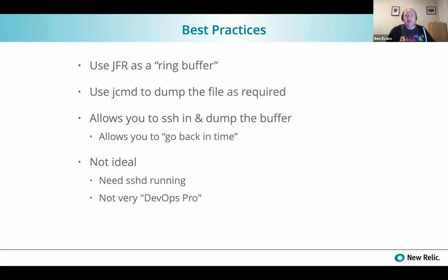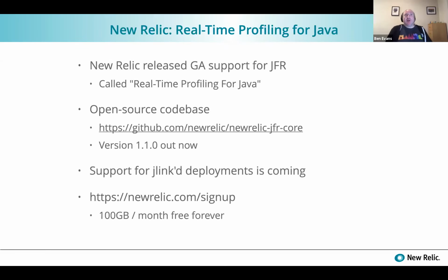So to finish with, I just want to show you what we built, because I spent some time building a product called real-time profiling for Java. It's an open source code base. You do not have to use this with New Relic. You can check it out. It's on GitHub. I need to update the slide because version 1.2 is now out. But if you do want to use it with New Relic, you can sign up as well.